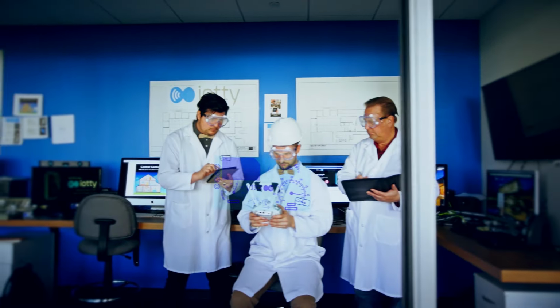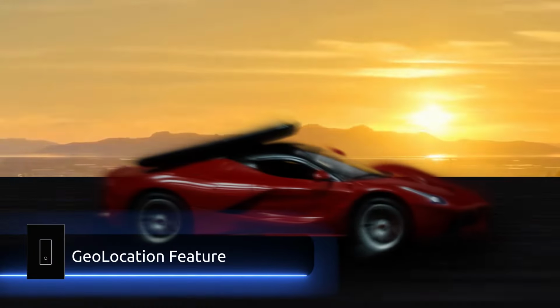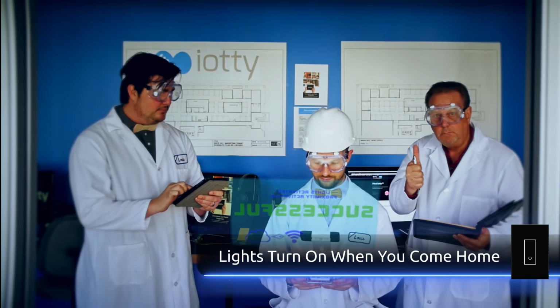The Iotty Smart Home Light Switch. Designed with Italian sophistication. Activates upon arrival to destination, utilizing its geolocation feature. Never show up to a dark home again.